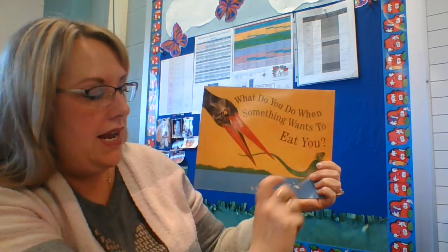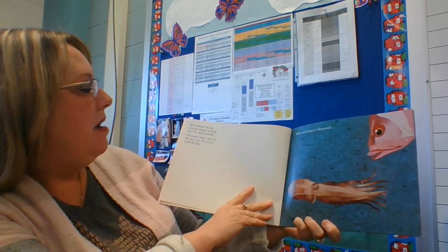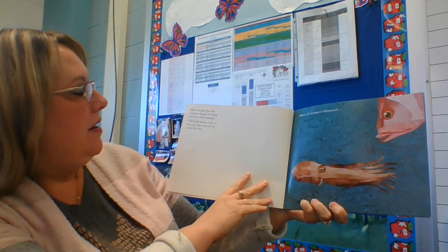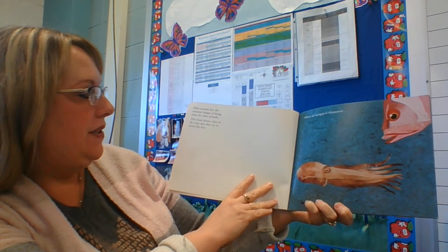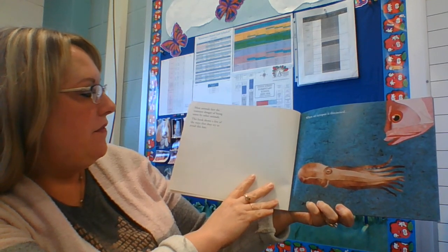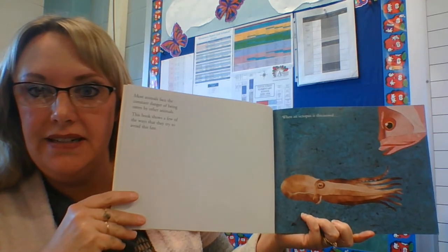Today's book is called What Do You Do When Something Wants to Eat You? And it was written by Steve Jenkins. Most animals face the constant danger of being eaten by other animals. This book shows a few of the ways that they try to avoid this fate.